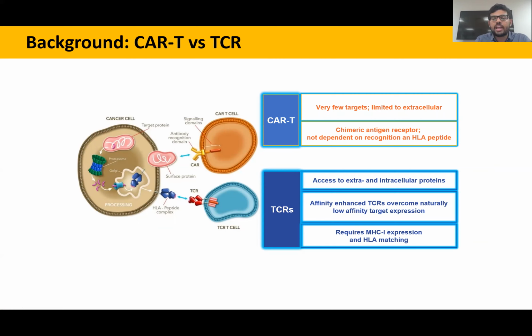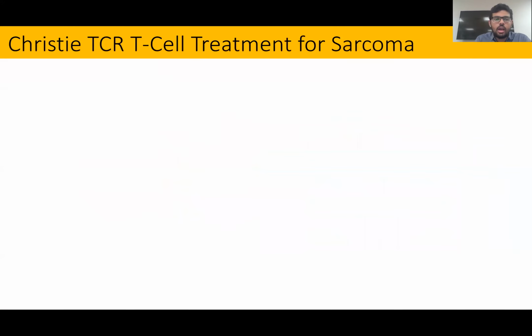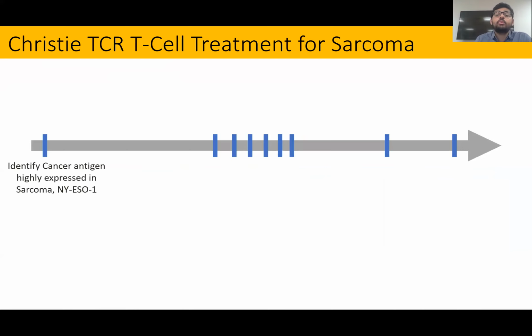So we started to think about how to use the T cell receptor rather than the CAR T cell. And at Christie, we developed a trial for patients with sarcoma. Our principle was to identify cancer antigens that are highly expressed in sarcoma, so we used NY-ESO-1. This is one of the cancer testis antigens. And the good thing is that this antigen is uniquely expressed in cancer because it's a cancer testis antigen and is not found much on any healthy tissues. So it's a perfect candidate.